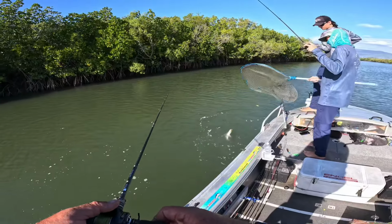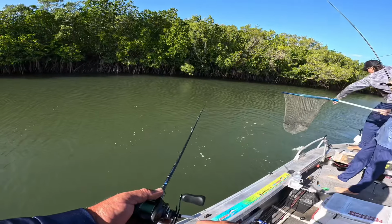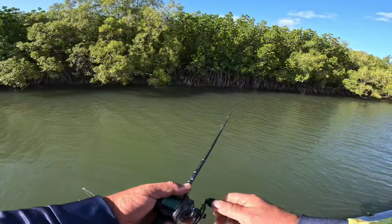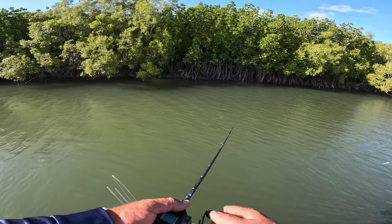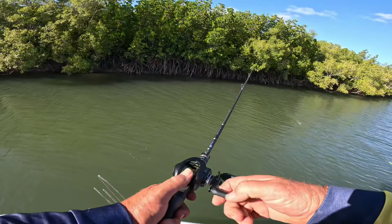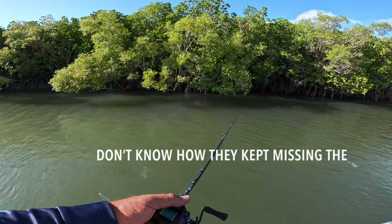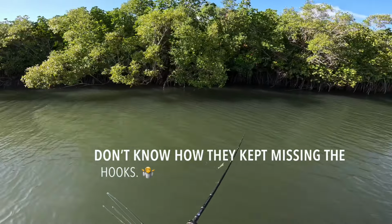Wow. Oh, radio up your rooster. He did. It was strange, isn't it? They're following them out like halfway to the boat before they hit them. They're good solid bites. How are they missing the hook? Like they're thumping it, like they're proper.